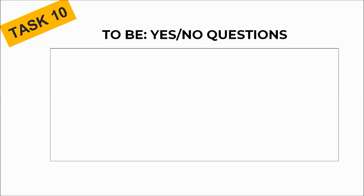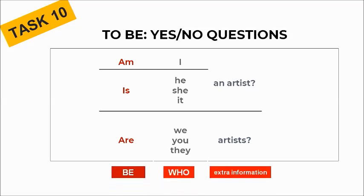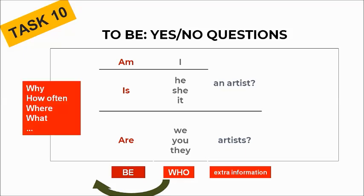So let's continue with yes/no questions using the verb to be. Write down your ideas, and when you're ready, let's go on. So here are the answers. Notice that if you have the positive sentence, I am an artist, in the questions we just need to move this to be to the first position in front of who is doing the action. And if you have any kind of question words, we need to put them in front.